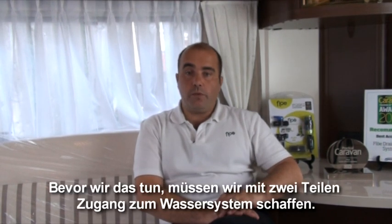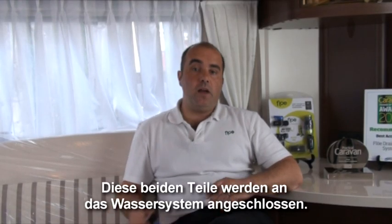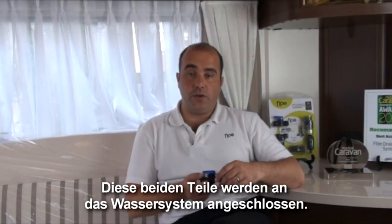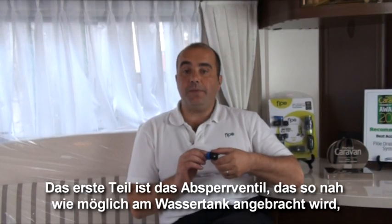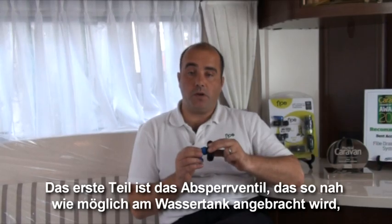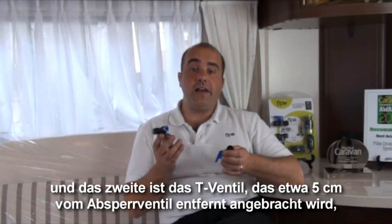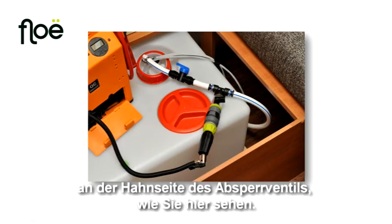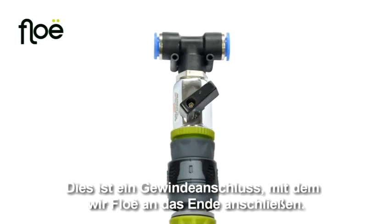But before we do that, we must get access to the water system with a couple of components. Now there are 2 components that we need to fit to the water system. The first is this. This is a closing valve, and this needs to be fitted as close to the water tank as possible. And the second is a T-valve, and this needs to be fitted about 5 centimeters from the closing valve on the tap side of the pipe, as you can see. This is a threaded connector here which allows us to connect Floë onto the end.